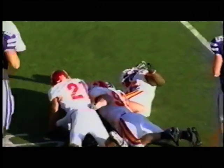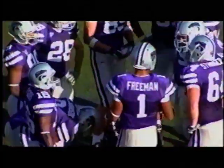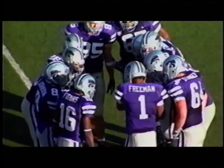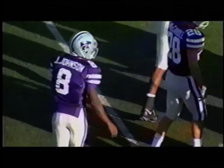Tell you, one of the things I'm really starting to like about James Johnson is his patience. He took his time, let the block start to develop, and then he cut right behind him into open space. And his consistency for the second week in a row. He is over 100 yards rushing the football for K-State. Right now 20 for 106 for James.